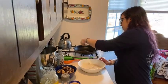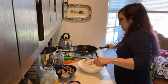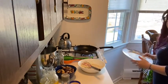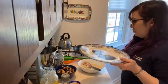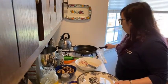we're gonna test this out and see if my oil is hot enough. Just gonna drip a little bit of batter. Almost. And I do have a plate over here that is ready and waiting for the shrimp once they come out of the oil. You don't want to overcrowd your pan.